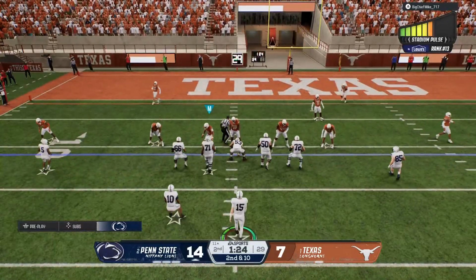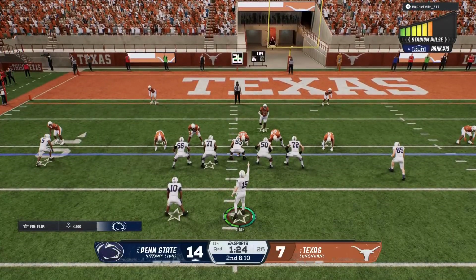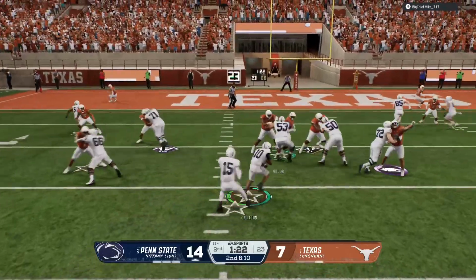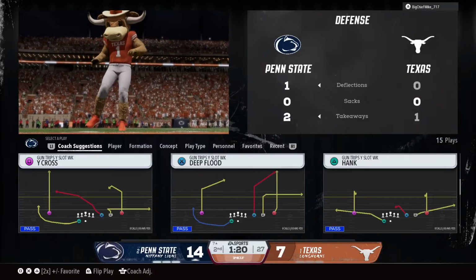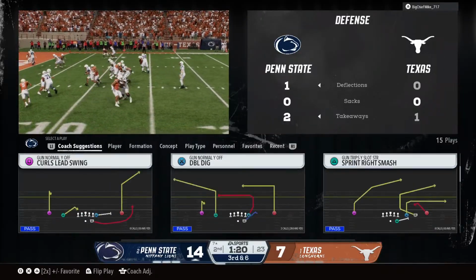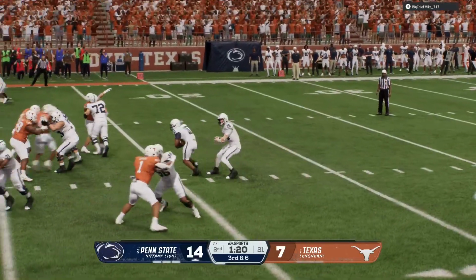Going to work on second down in the red zone, still some ground to cover to pick up that first down. Looking for room, it's Singleton. He's brought down at the 7-yard line, and they are threatening to take it in. Timeout is called, and it's the defense wanting to make sure that everyone's on the same page for this big down.